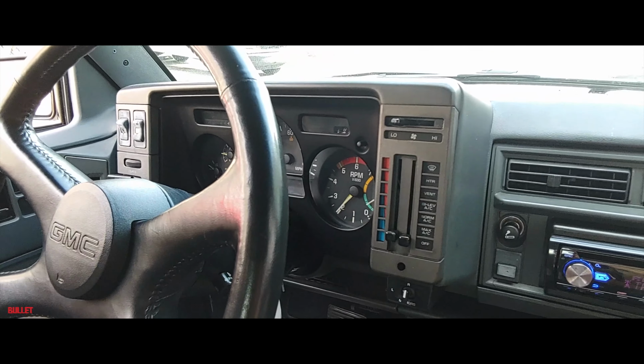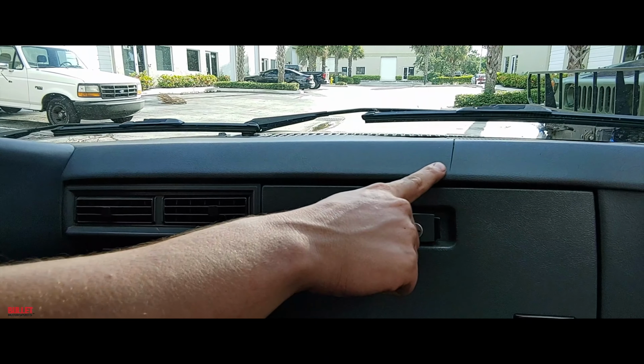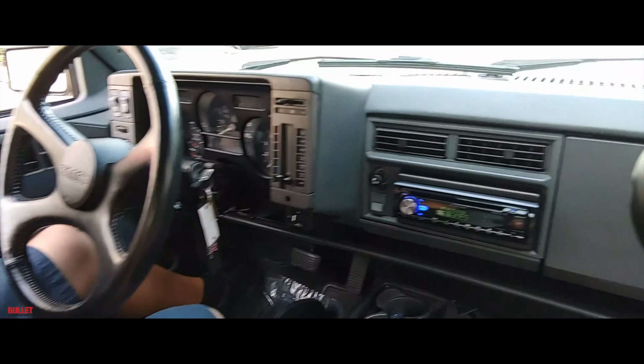This is one of the fastest trucks of its time because it would do 0 to 60 in 4.6 seconds. That was faster than the Ferrari of its time. You can also see that there is a slight imperfection right here. I've heard that you can fill these, but I just want to leave it as it is. All of your door cards look great, and look at the rear seats. Look at how nice the leather is, and the headliner as well.